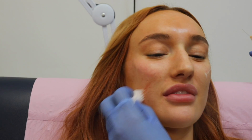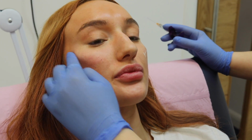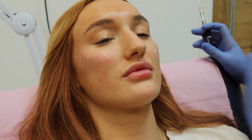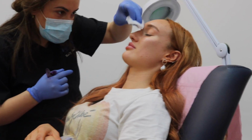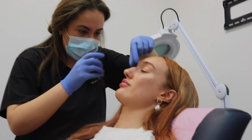Looks good. So I don't want to do too much, because again, you don't want to ruin your beauty. I'm happy with that. Okay. I always double check how much I put in. 1, 2, 4, and we're going to do the exact same amount on that side. Okay. Nose is really easy, and you've had loads of numbing gel in now. So it's pain-wise going to be absolutely fine.